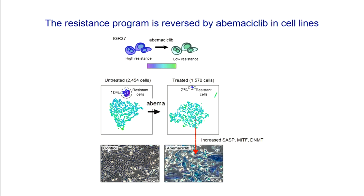So great, we have this program, but wouldn't it be amazing if we were actually able to reverse this program somehow and then maybe treat with immunotherapy? So the combination of these two therapies together might really help the patients that are resistant. If you remember when I showed you the signature, we saw that there are CDK4 and 6 targets that are part of the signature. And currently in the clinic, there is a drug that can target CDK4 and 6. It's mostly used for breast cancer patients. But here we decided to test this and see if it could reverse our signature.